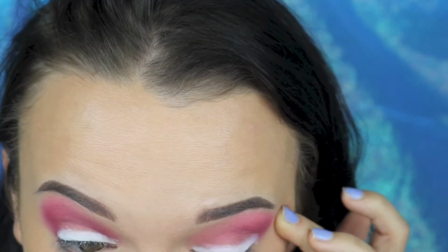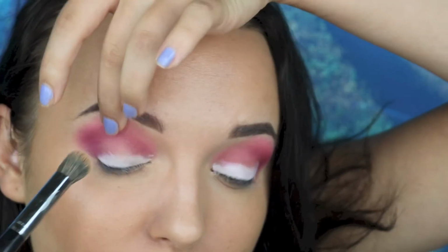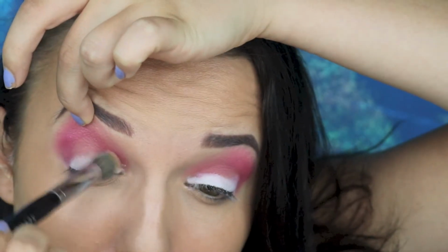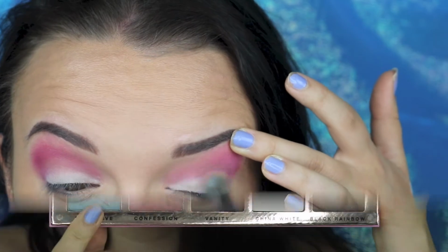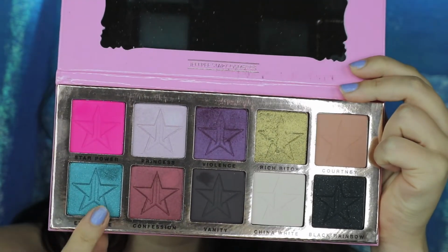Then I'm going to be creating a white base using the NYX Jumbo Eye Pencil in the shade Milk. This is really going to make that blue on the eyelids pop and give off the most pigmentation for an almost neon effect. So I'll be taking the shade Expensive and packing that all over the lid.